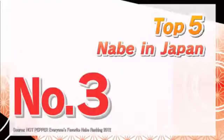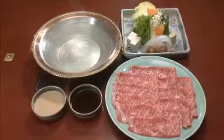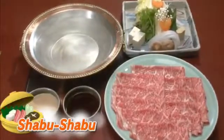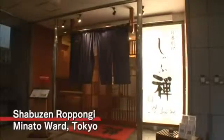At number 3, Shabu Shabu. A person who chose this says, "The additional fat is boiled off, so it has a light taste." We head to Shabuzen Roppongi in Minato Ward, Tokyo.